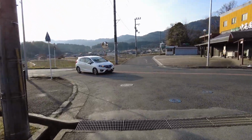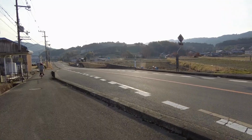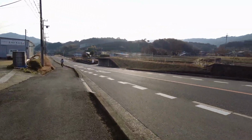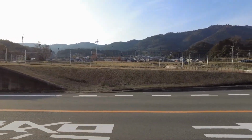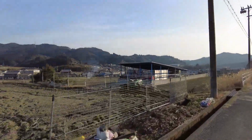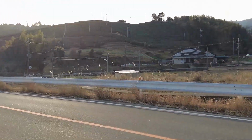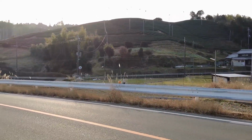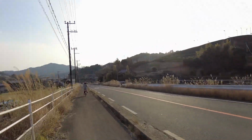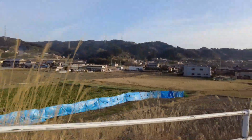We're coming out onto the main street. And this is as busy as it gets. Here on the left, you can see a bus stop. I'm sure it's very infrequent. And just lots of countryside. You can see some of the tea over there. And if you come in by car, I think this is probably your first impression of Wazuka, coming in on the main road. So in addition to tea, I think the rice production is really good here as well.